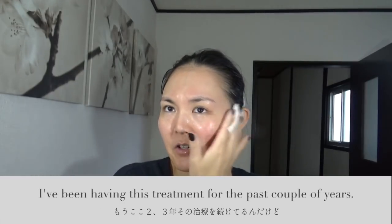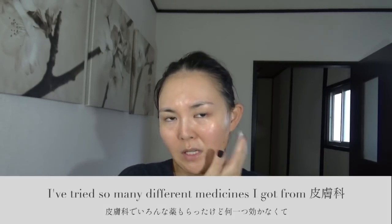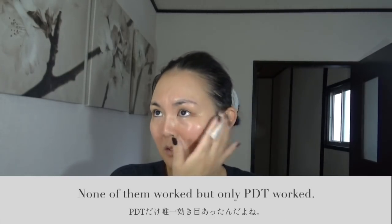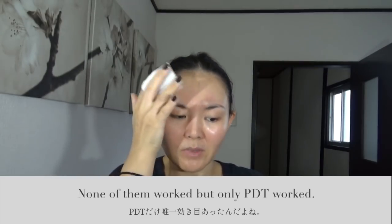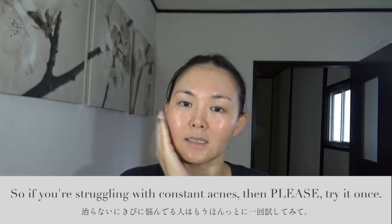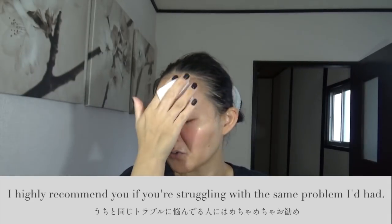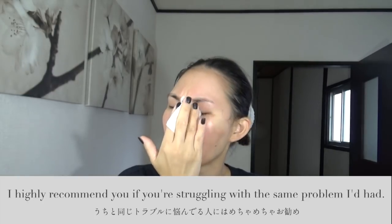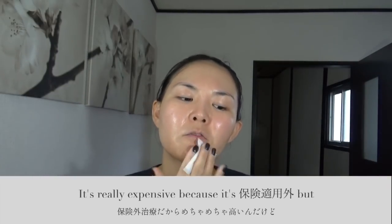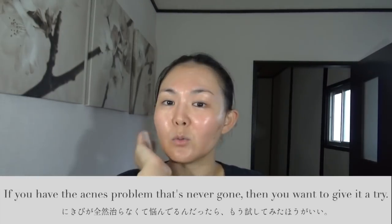I've been having this treatment for the past couple of years, and nothing else got rid of my acne. I've tried so many different medicines that I get from the dermatologist, I forgot the word. None of them worked, but only PDT worked, and I absolutely love it. So if you're struggling with constant acne, then please try it once. It really worked for me, and I highly recommend it if you're struggling with the same problems I had. It's really expensive because it's not covered by insurance, but it's worth it. If you have acne that's never gone, then you want to give it a try.